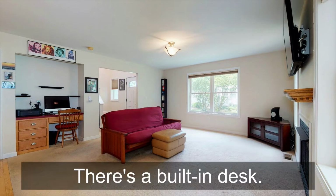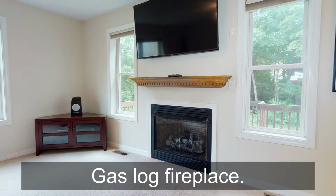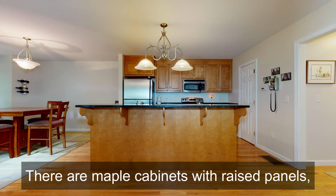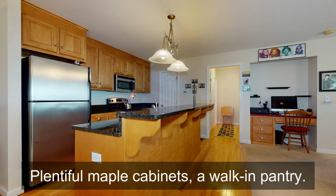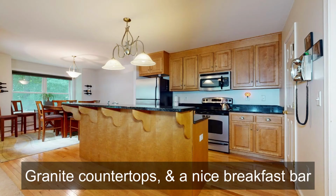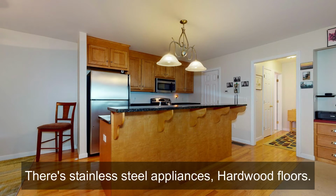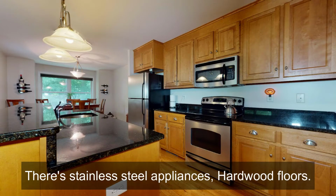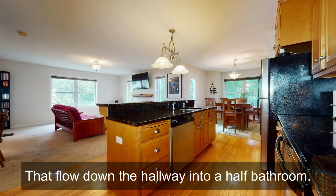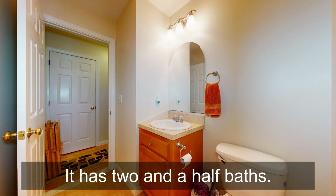There's a built-in desk, 2x6 construction, and a wonderful gas log fireplace. There are maple cabinets with raised panels, plentiful maple cabinets, a walk-in pantry, granite countertops, and a nice breakfast bar that's tiered with the granite countertops as well. There's stainless steel appliances, hardwood floors that flow down the hallway into a half bathroom. It has 2.5 baths.